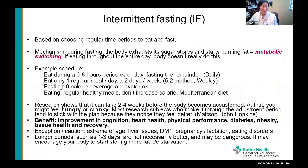Intermittent fasting. So some people really believe in intermittent fasting, and it's been shown to have a lot of benefits. It's based on choosing regular time periods of eating and fasting. The mechanism is to cause your body to metabolic switch. During periods of extended fasting, the body exhausts its sugar stores and starts burning fat. If a person's used to eating multiple small meals throughout the day, then they potentially never reach metabolic switching, so they don't do the fat burning phase.